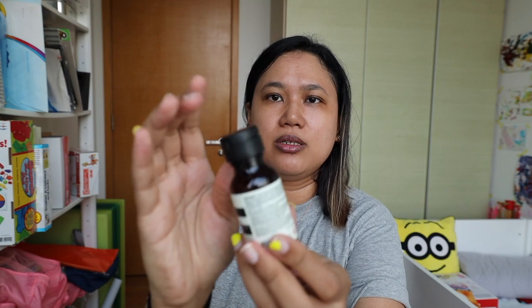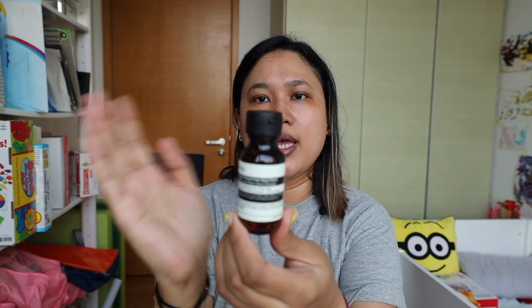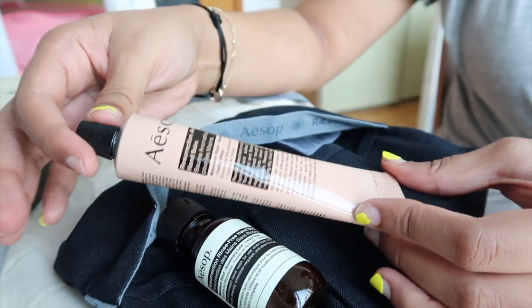I can't remember whether it came in different scents, but this particular scent is the Resurrection scent, and that is my favorite Aesop scent. This particular one is a little tube here, so you can actually bring it together with you and just wash your hands wherever you want to wash your hands. This is my favorite hand lotion, hands down. It's just a really nice scent to me personally, but also it moisturizes your hands really well, and it doesn't leave any kind of annoying sticky residue on your hands.